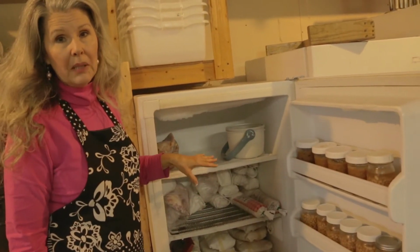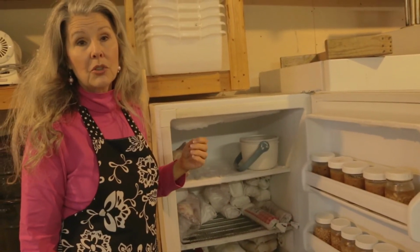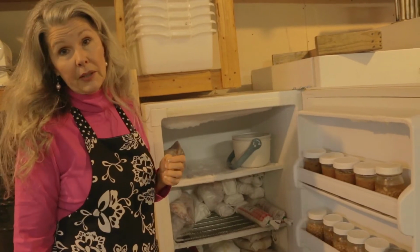Because buying meat in bulk is definitely the way to go. You get the added value of the fat and the bones and the broth. And so you want to make sure that you get the most bang for your buck, and you do that by purchasing a whole hog or a whole side of beef or your chickens all at the same time.